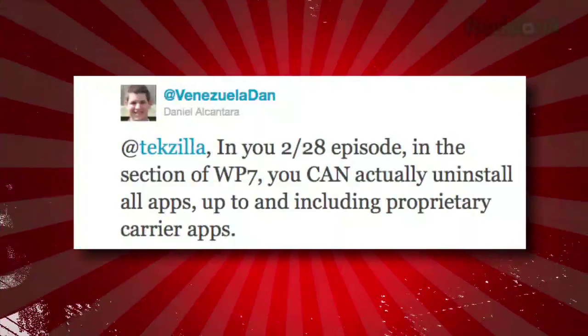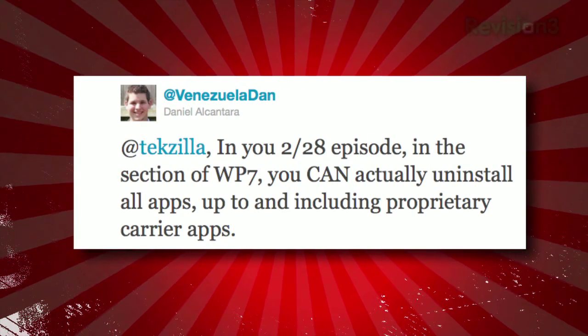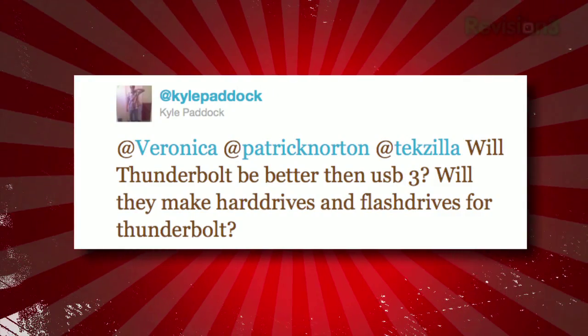At Venezuela Dan tweeted, "Hey Tekzilla, in your 228 episode in the section on WP7, you can actually uninstall all apps up to and including proprietary carrier apps." Good to know. Was that one I was in? I think so. Oops. Then Kyle Paddock tweets, "Will Thunderbolt be better than USB 3? Will they make hard drives and flash drives for Thunderbolt?"